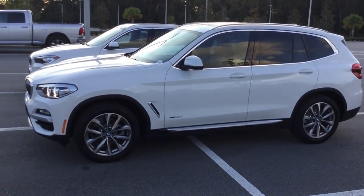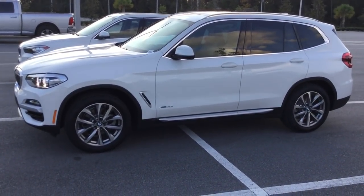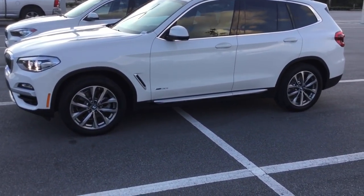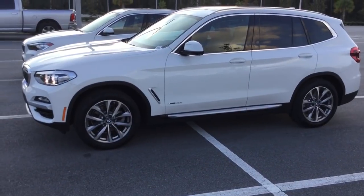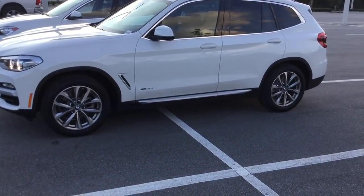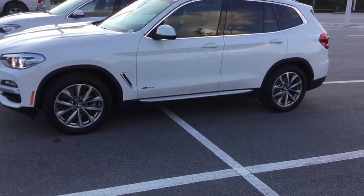Now, the X1, you get 32 miles to the gallon. The X3, you get 29 miles to the gallon, both of them highway. The 0 to 60 time on the X1 is 6.6 seconds, and the 0 to 60 time for the X3 is 6 seconds flat.